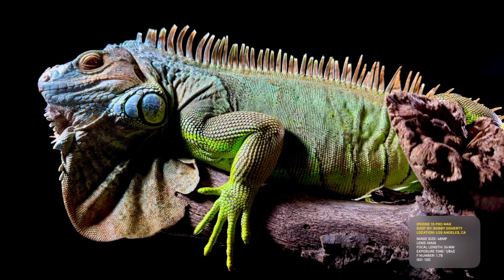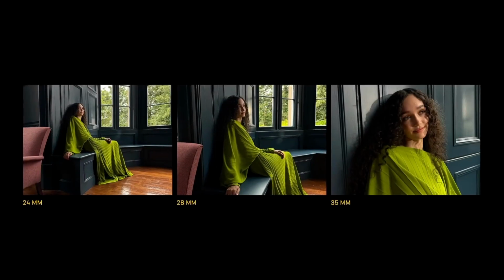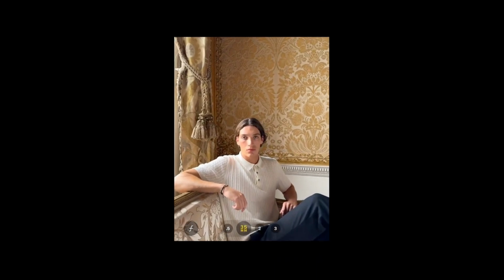In addition to 48 megapixel ProRAW, users can now shoot in 48 megapixel HEIF with 4 times more resolution than before. iPhone can shoot higher resolution photos in 24, 28, and 35 millimeter focal length, a very important range for pro photographers. They can now quickly switch between these new options and even choose a new default lens, customizing their camera experience to their creative needs.